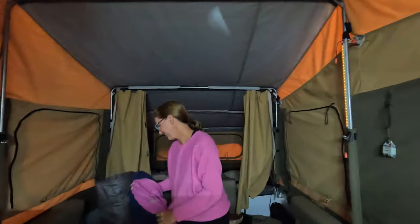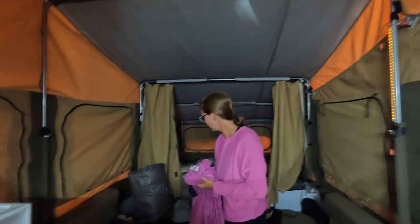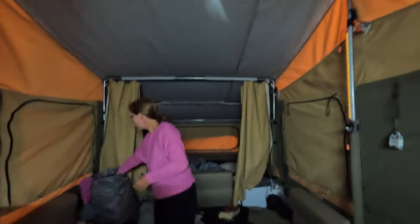We've got nothing to sit on. I had to get the chairs out the back of the car when we did the recovery. Left them on the beach. God. How did we not see that when we went past then?